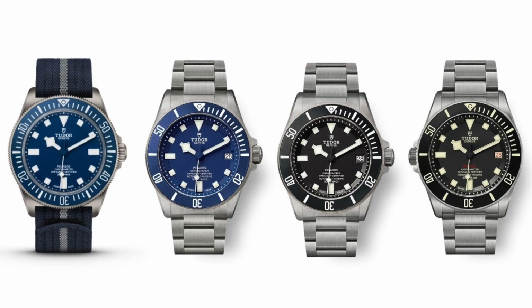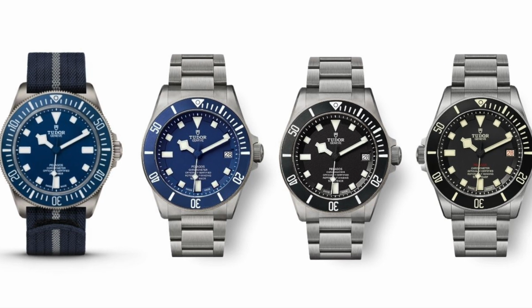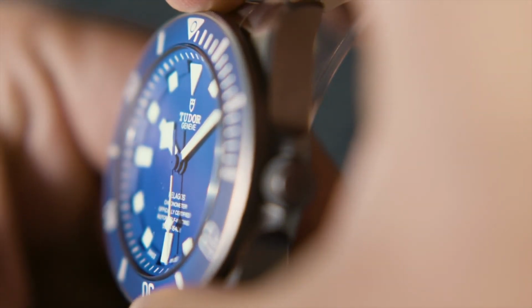FXD. That's what it is. Nestled within the small Pelagos family, consisting of essentially two variants since its 2012 release, blue and black. This is a hardcore dive watch with 500 meters of water resistance in a lightweight titanium case and bracelet. The bracelet is a work of art with a spring-loaded extension system that allows your wrist to shrink and swell by some margin, or allow you to throw it over a dive suit.